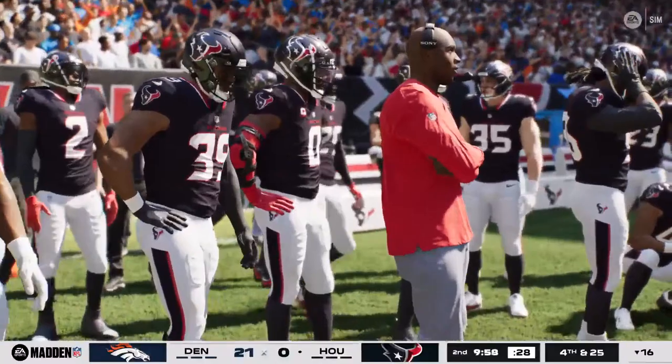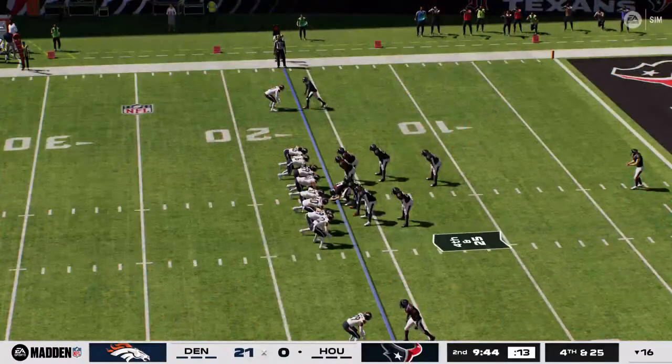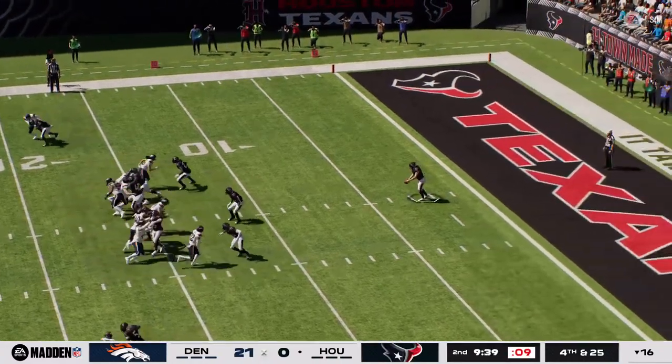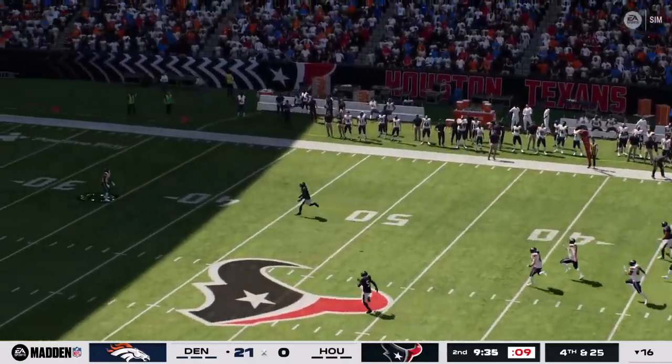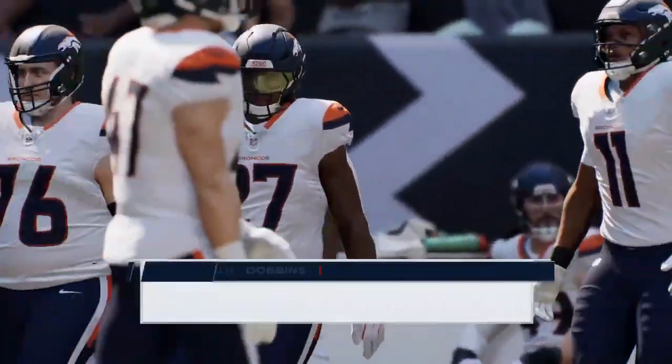Well, you can see what they wanted to do. They wanted to set up the screen there, but it got blown up. It's hard to run that play if you're not getting a lot of pressure at the quarterback because the space doesn't open up. They were able to read that one and slow it down and stop it before they could get a first down. So a change of possession here on the punt.